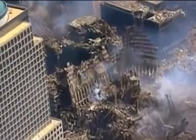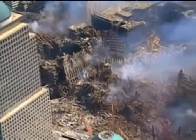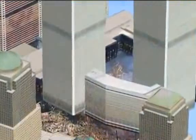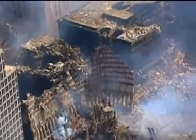Tower 1 is so overshadowed by this 8-story remnant of Building 6. What's wrong with this picture? You should have at least 100 more stories of the north wall of Tower 1. Where is the north wall? Where'd it go? Where are the towers?